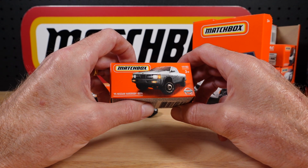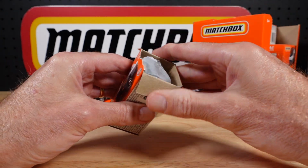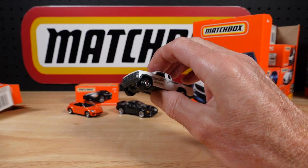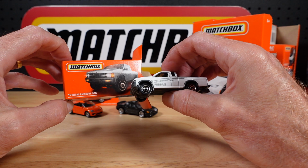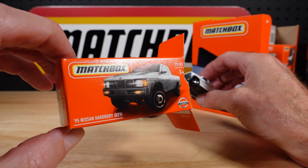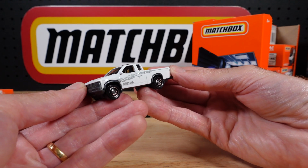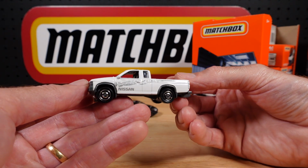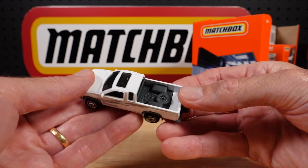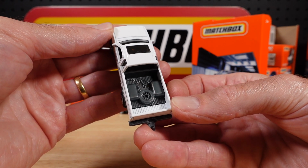95 Nissan hardbody D21 in about the 4th colour in recent months. They issued 2 different colours in the truck series, but now in a white. See what I mean about the card art? You wouldn't say, oh, it's white this year. Or maybe you would, but I wouldn't. I would have said that's silver or something, but it's a nice crisp white with that faux splash up the bodywork. And we've got still the chain and the spare wheel in the back.